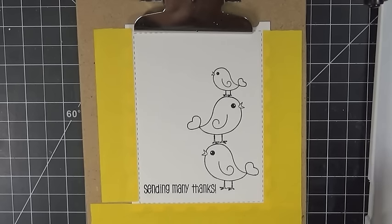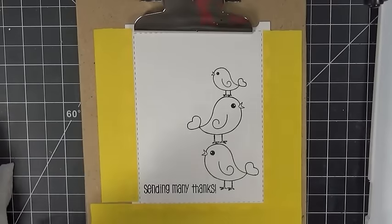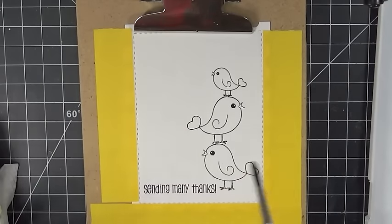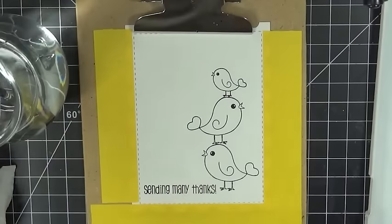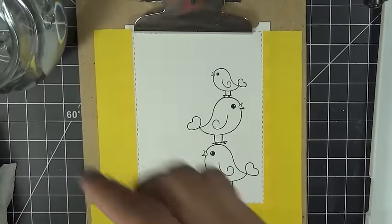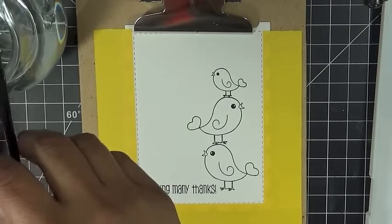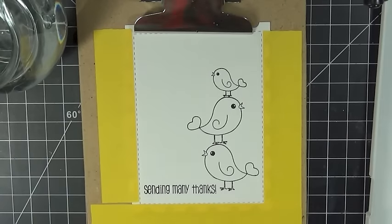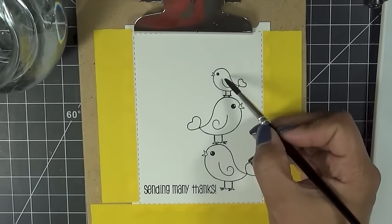I'm probably going to start off with the lightest color first, which will be the yellow one. I hope this is clean water here. You know what? Let me go grab some clean water really quick. Okie dokie, I went ahead and got some clean water. Since I'm starting off with the yellow, I have the dirty water off to my right. I didn't want to put a different color on the little birdie by accident.